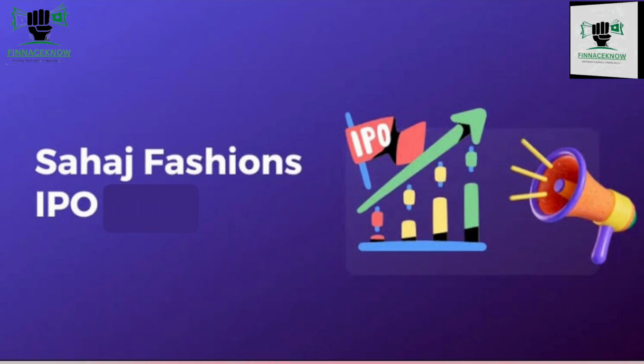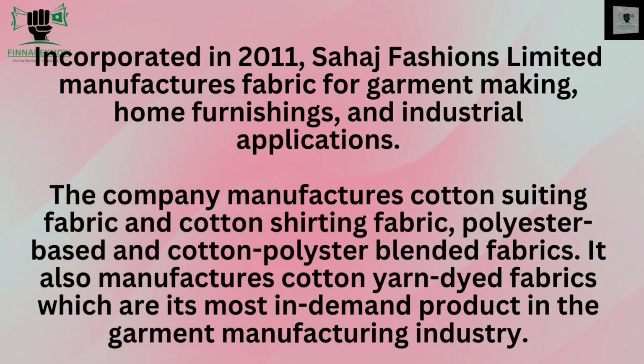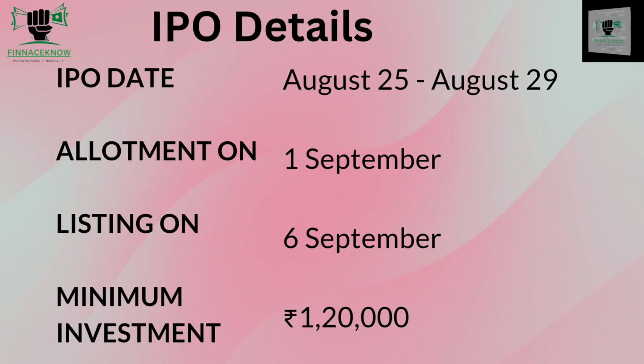Let's look for some details. Name of the company is Sahaj Fashion Limited, incorporated in 2011. Sahaj Fashions Limited manufactures fabric for garment making, home furnishings, and industrial applications. The company manufactures cotton suiting fabric and cotton shirting fabric, polyester-based and cotton-polyester blended fabrics. It also manufactures cotton yarn dyed fabrics, which are its most in-demand product in the garment manufacturing industry.